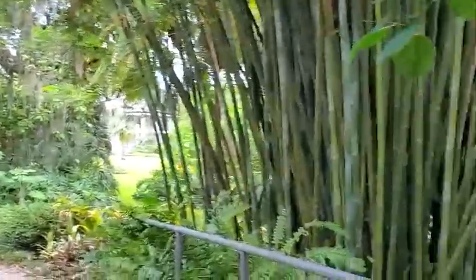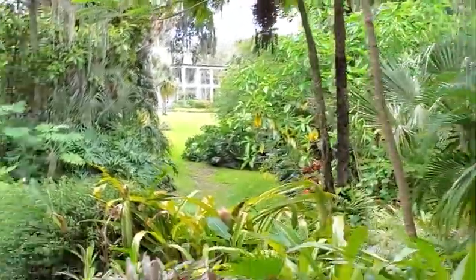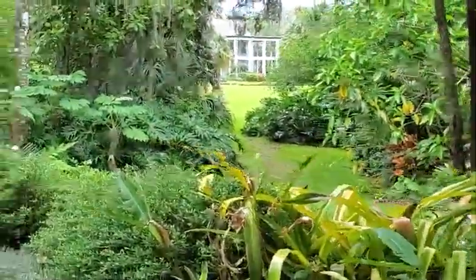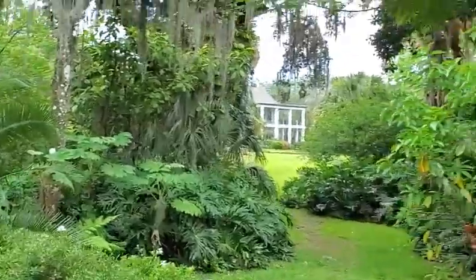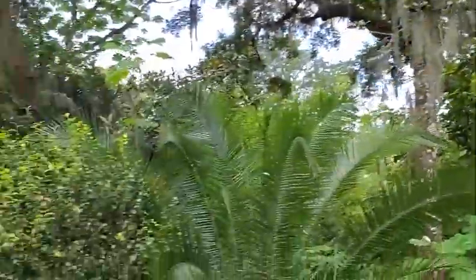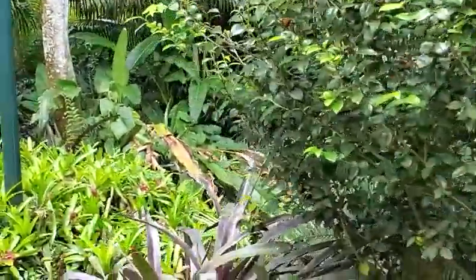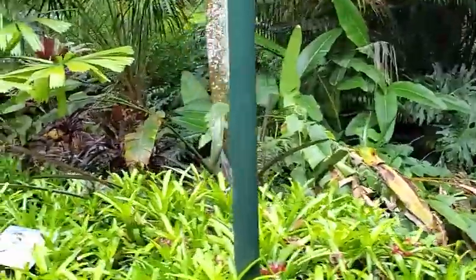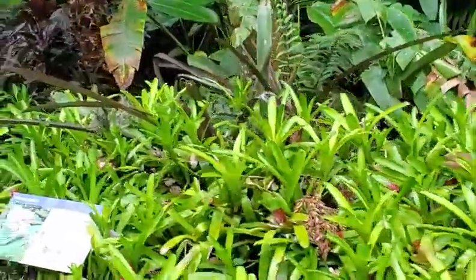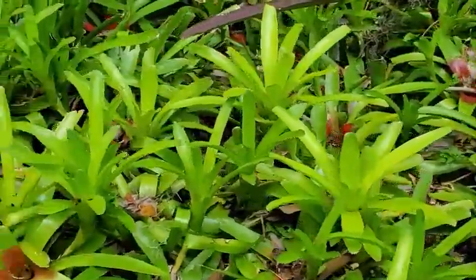In all my years of living in Florida, I have never been here. I have heard of this place, but I guess I didn't even realize how big it was. But I think this is like 3 miles of botanical garden. This is absolutely beautiful. The one blessing I would say about having the parks closed is getting to come and see some of these attractions that you always think you're going to go to and then you don't because you're so busy going to the parks all the time. So that's kind of neat.